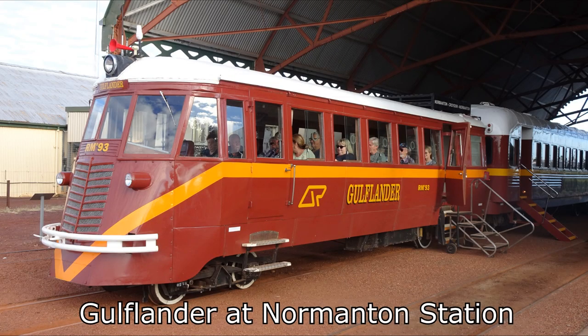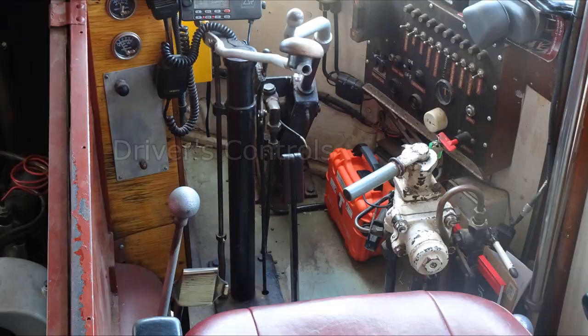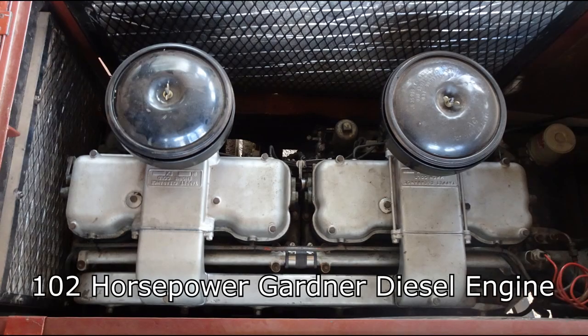Railmotor RM93 was built in 1950 at Ipswich Railway Workshops in Queensland. The driver sits up front next to the engine. As you can see, the rail motor controls are very last century. The engine transmits power to the front steel wheels via a 4-speed crash gearbox.